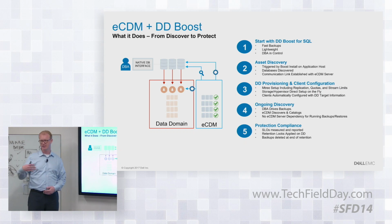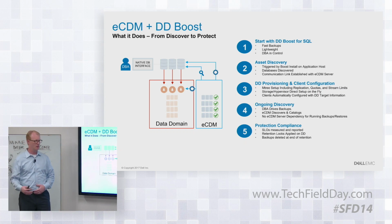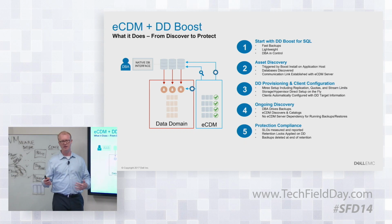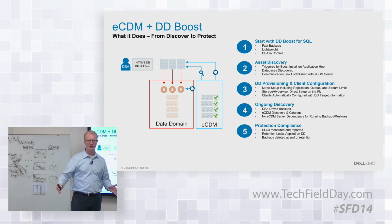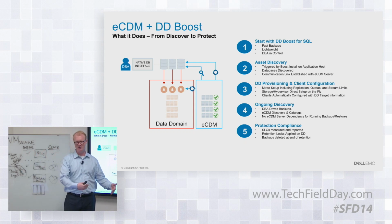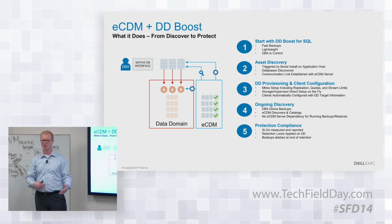Some of those SLOs can take on an active personality as well. So for example, on the retention side, it's not just are you making your retention window or not. We can actually go in there and apply locks on the Data Domain and say you will make your retention window because I'm going to make these backups not deletable for 30 days, right? We also have the inverse, where we can go in and say you will not just dump backups to disk forever. We will delete any backup that is 30 days old or older, right?